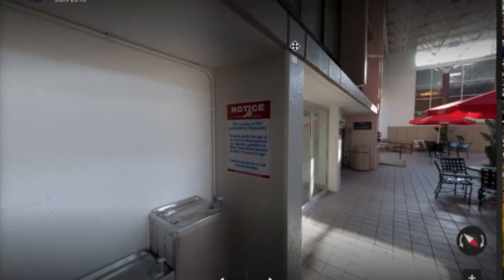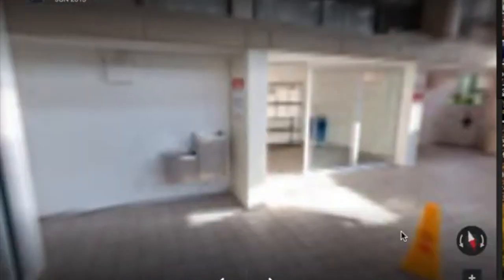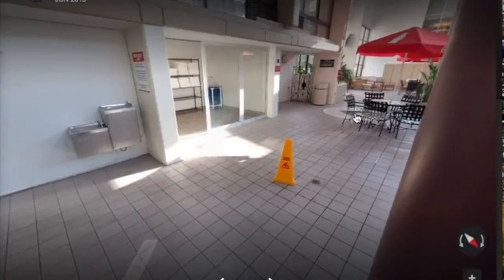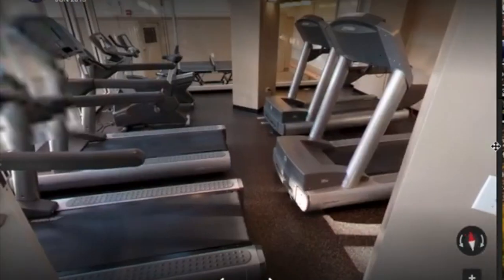By the way, when I looked, I couldn't find any surveillance cameras in the pool, or not in the pool, but around the pool, which is weird. So here's the place where you get your towels and everything. It's very hard to capture it, but I think it's like 5 doors, believe it or not, in the pool area.